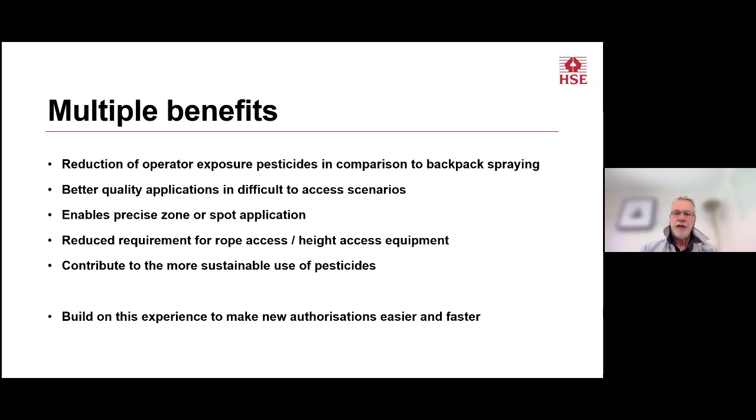CRD will build on this information and experience gathered from the evaluation of this application to support additional UK and international work to make the application of pesticide by drones more commonplace.